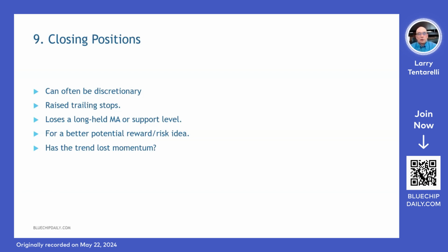And I might just look at the GE chart and look at all these other potentially bigger upside charts and say, okay, it's time for me to move out of GE. Purely discretionary. Maybe it's right, maybe it's wrong, but that's one thing that I'll do for discretion. But the simplest way is just to keep raising your trailing profit stops. And if it hits that trailing profit stop, then it's out.